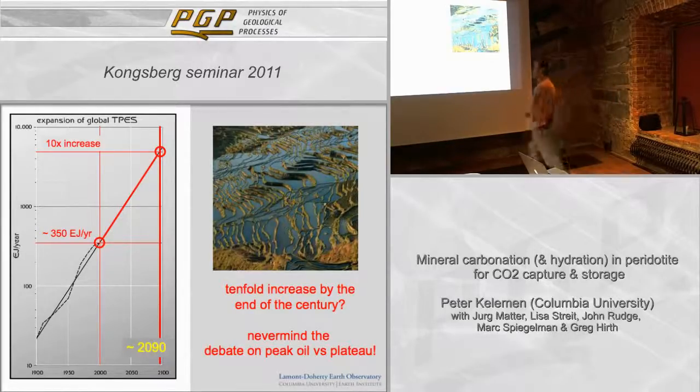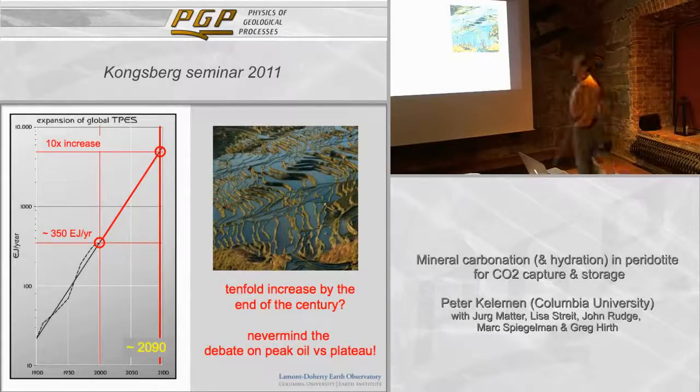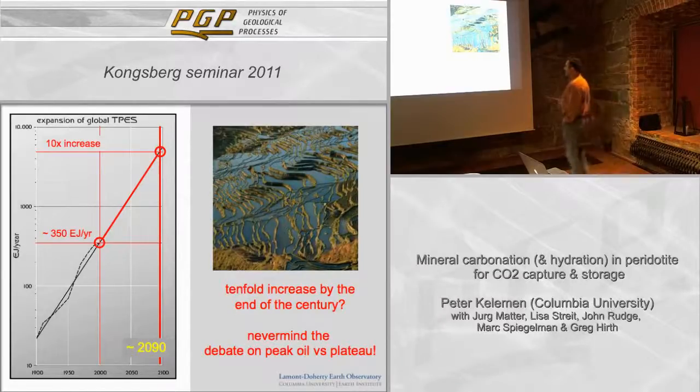If indeed this trend were to continue, there would have to be a tenfold increase in human energy supplies within the coming century. And I find that almost inconceivable, but it's also helpful to keep this possibility in mind because it does help you to scale out some noise. For example, we can forget about the debate on whether we've reached peak oil or not. Certainly production is plateauing, and so it just doesn't have any relevance with the question of whether we're going to be able to go up this curve or not.